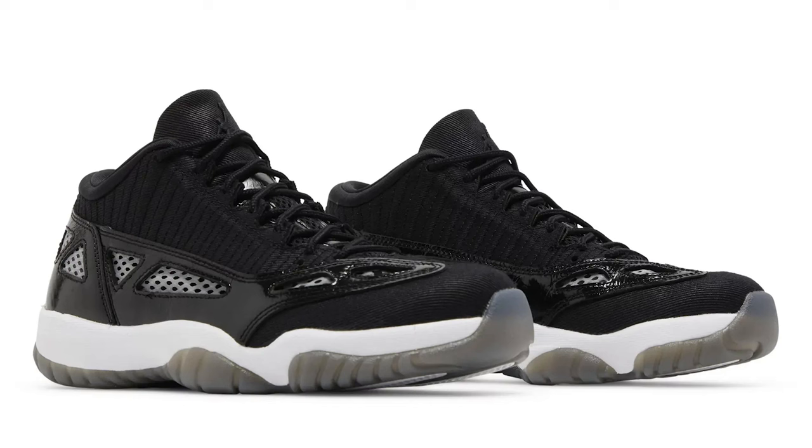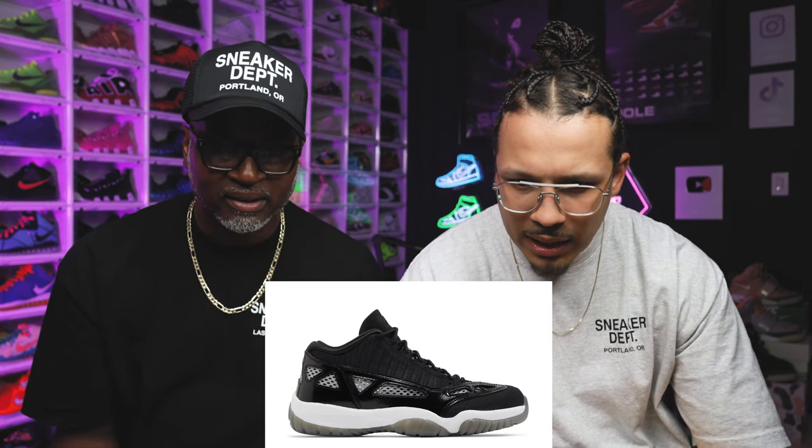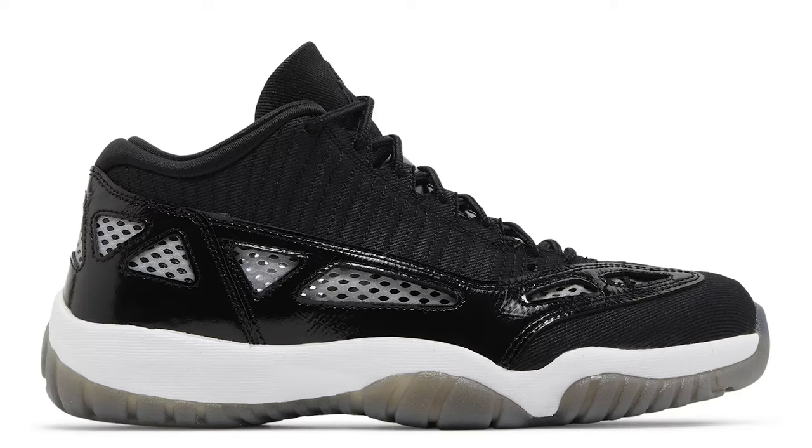Black and white. So this one, we've seen the OG colorways, but they made it simple. But man, what is that right there? It's like a canvas or something. They changed it. Okay, they listen. Honestly, though, hear me out. This gives grown man vibes. You got the patent leather with the canvas on the upper.